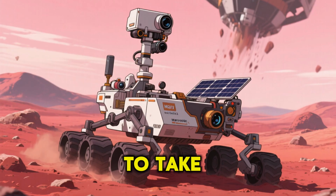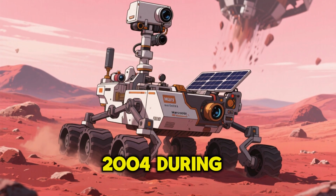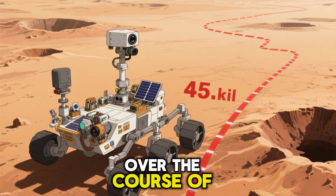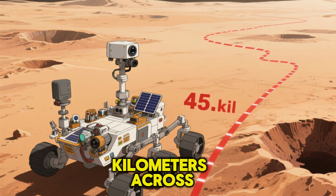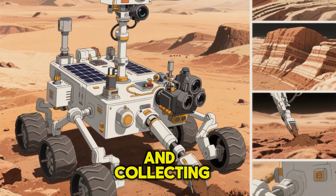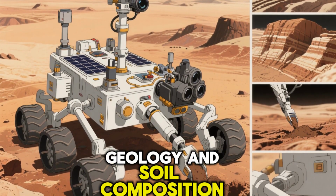As such, I want to take a minute to talk about Opportunity, which landed on Mars back in 2004 during the same mission that brought us the Spirit rover. Over the course of the next 15 years, Opportunity would drive over 45 kilometers across the red planet, taking tens of thousands of measurements and collecting hundreds of images that helped shape our understanding of Martian geology and soil composition.